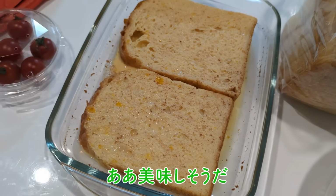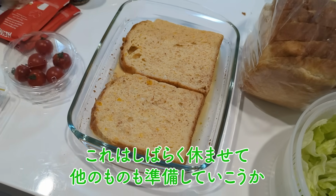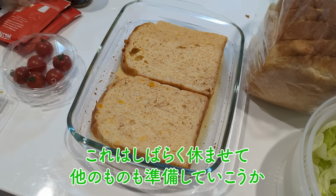Lovely, it's looking good. You see all the cinnamon in there and it's nice and soaking in. Cool, so let's leave that a little while and let's get on to preparing some other things.